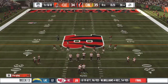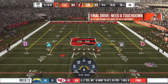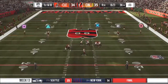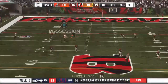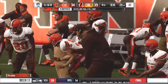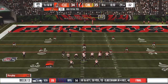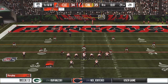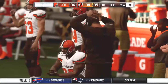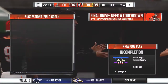So from the 36 now, 1st and 10. He's back to throw. He's going to let it fly. That's caught at the 25, and all the way down to the 24-yard line. It's a big play there for the Browns, and even 40 yards. And they are able to spike this in time. And that is going to set up a field goal try that one way or the other will decide this football game.